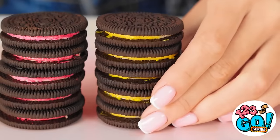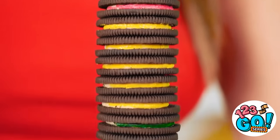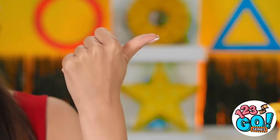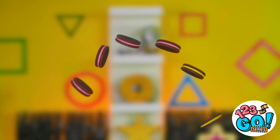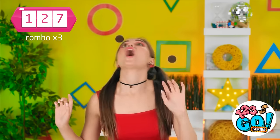Wow! Colorful Oreos! They're so pretty! These greens are so pretty! I'm gonna stack them! There we go! A whole tower of cookies! Wow! That's an amazing stack of Oreos! Right? But watch this! 1, 2, 3! Got one! And another! I'm doing amazing!